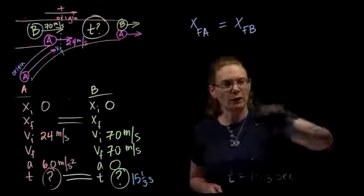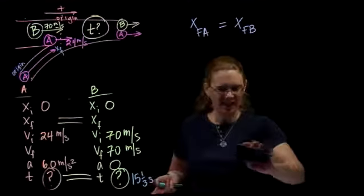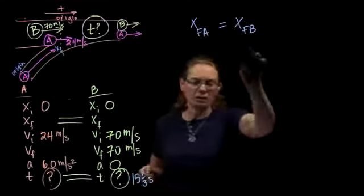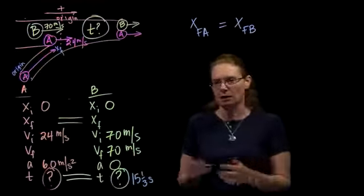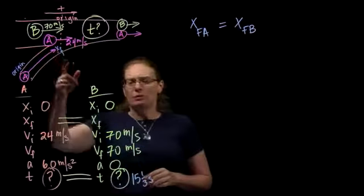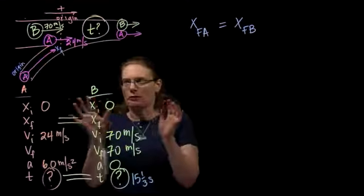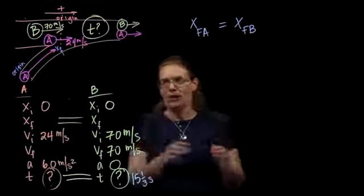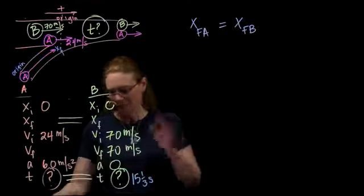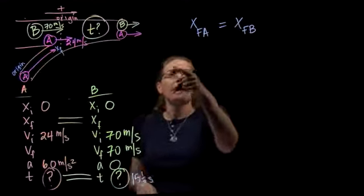So let's figure out how far these cars go. And you might stop and say, can I estimate it? How far do I think the cars would go? Well, it's going to be probably a long ways. If I get 5 meters, I know I did something wrong. If I get 50,000 meters, I know I did something wrong. So, I don't know, 1,000 meters, maybe? Something like that. So let's try A.